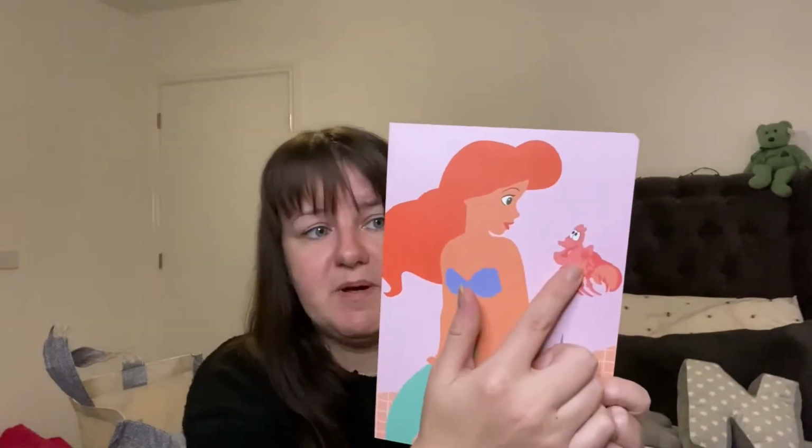And when I saw this, the Disney range in the stationery, I couldn't wait to get this. Obviously got Ariel and Sebastian on it, and then on the back it's proper Disney as well, because it's got the sticker, which I obviously have to take off. It is for the kids range, but it says make your soul happy, and it's got a little Flounder there, which I think is really, really cute. But it's like old school drawings.